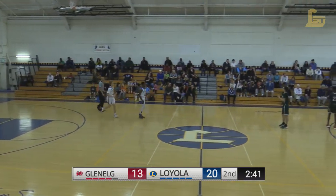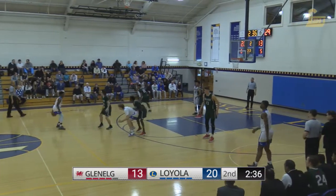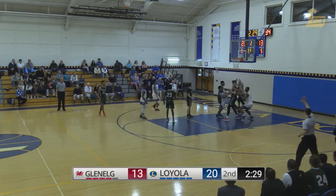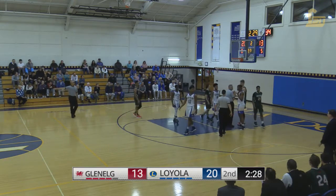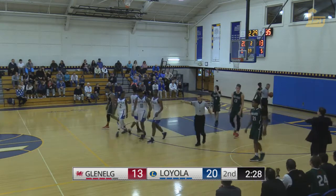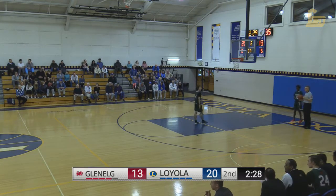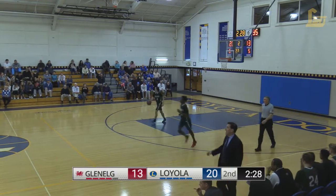So J.J. Halby will get the ball up top. We've seen that Glenelg has stopped their press. They're trying to get set up on defense instead of trying to force a turnover. Right there, Trillian Young is going to get the open look, unable to get the free throw to fall. And then we're going to get a jump ball, a little between Chidnake and Chase Parr. And the ball will go to Glenelg on the jump ball.